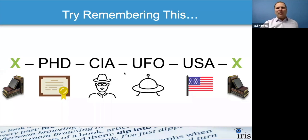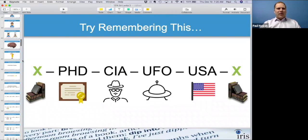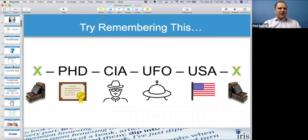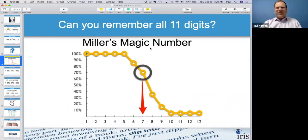I just got you to memorize something that is not useful in any way for school, for your career, or the work you do, but you memorized 14 letters. Hey, whatever happened to George Miller? Where was he on the slides? Remember George Miller said we could remember about 7 things short term?